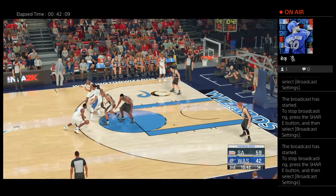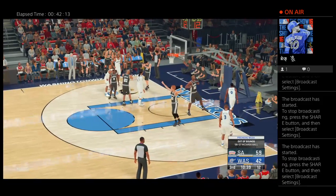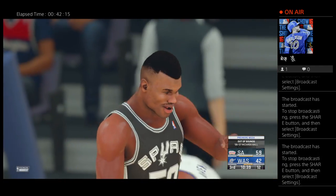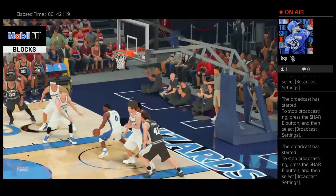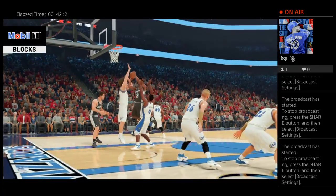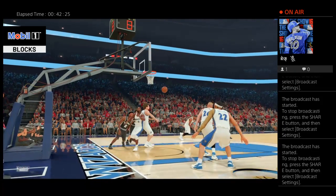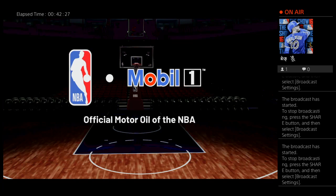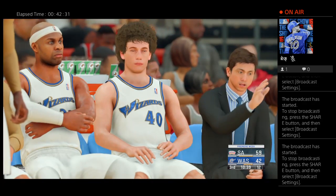Arenas with it. Guarded now by Duncan. And it goes out of bounds. That went off Robinson. Wizards ball. An outstanding defensive play to earn the Mobile One block. And this is how you protect and grow a lead, by making a huge effort on that end of the floor. San Antonio making a switch here. Elliott's checked in.